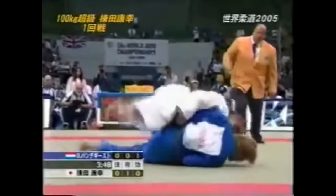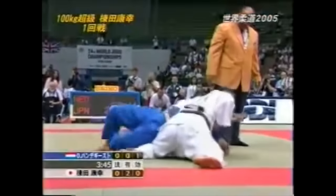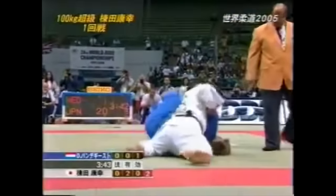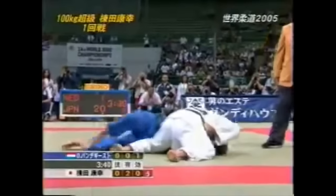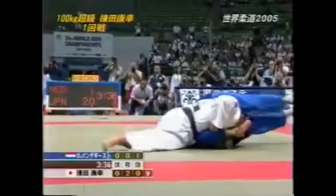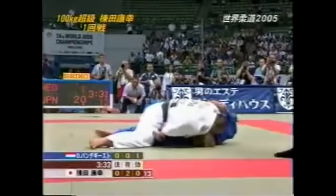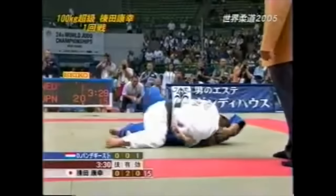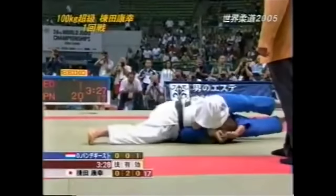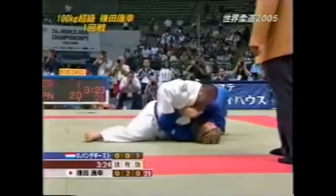The next fight was in 2005 at the World Judo Championships, where MUNETA was a silver medalist. It was the fight versus the Dutch guy in the blue judogi. And Yasuyuki managed to counter his opponent and get the waza-ari. That turns into newaza and he gets ippon.